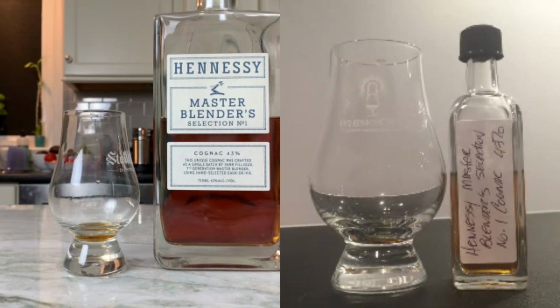Again, I have no benchmark, but I don't find anything offensive or off about this one. This is just downright drinkable.